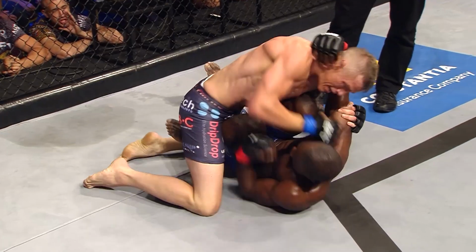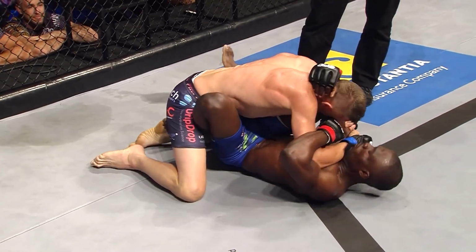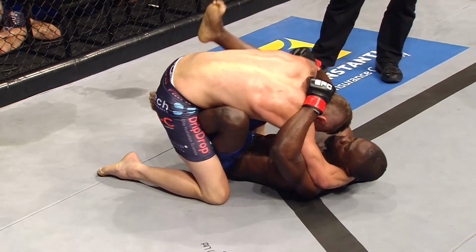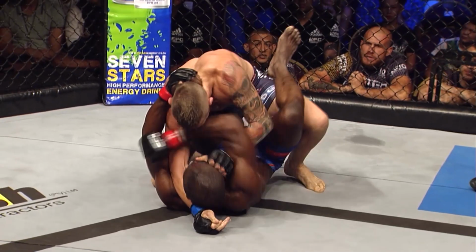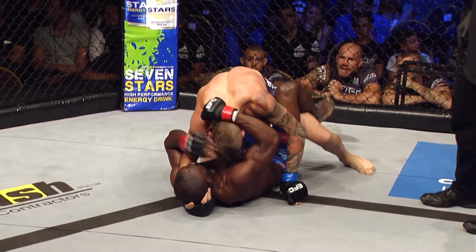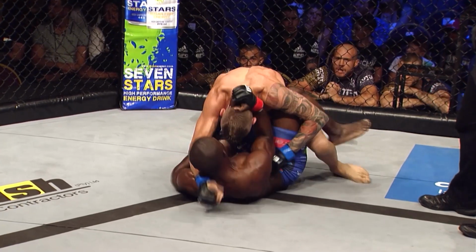Look for Van Staden's ground and pound game here. It is very, very good, very dangerous, even from the full guard. As his coach is right behind him, Chef Pessel's Rich Kwan. Loves to push down with the elbow from this position. Sort of, there he comes over the top.